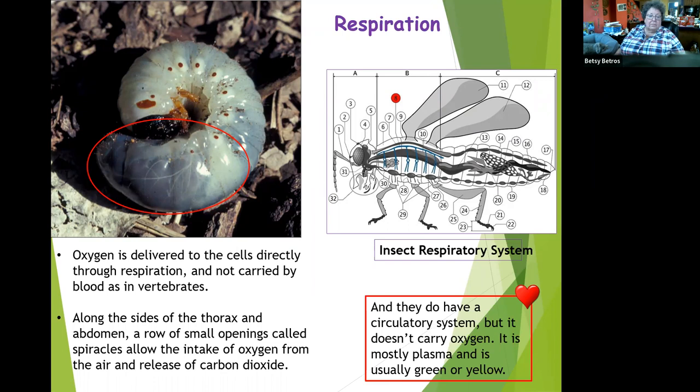So it's just a matter of squishing something and thinking, oh, maybe there's something cool about it. And you can study this. I'm not going to talk about it. Insects do have a circulatory system, but it doesn't carry oxygen. Our circulatory system, why are we breathing? We breathe into our lungs, and then the blood, the aorta picks up the oxygen through our lungs.